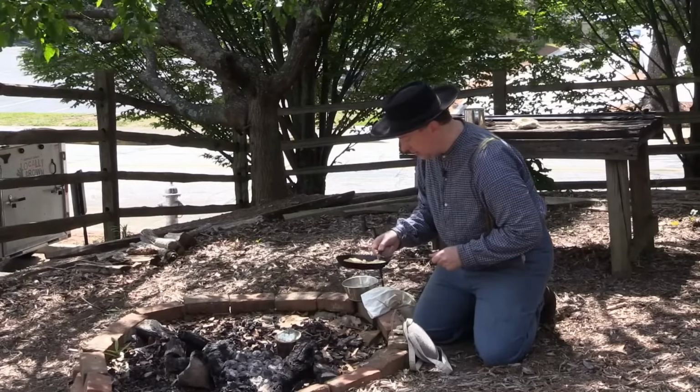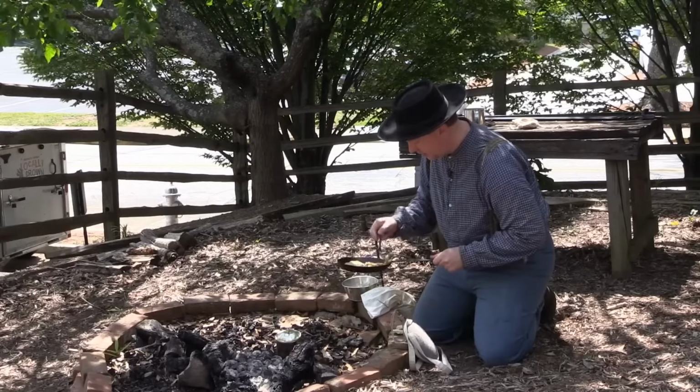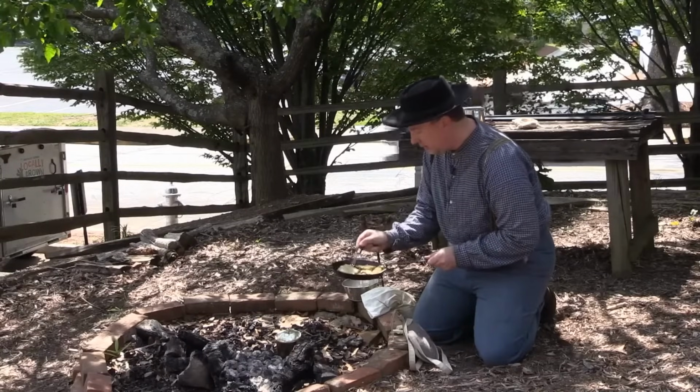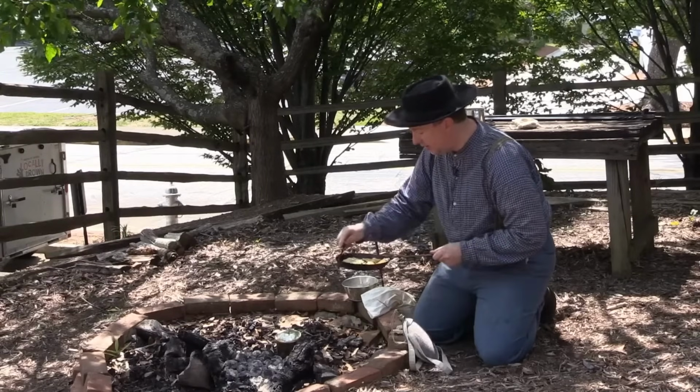So I'm going to see if I can get these flipped. Not. Civil War spatula. Yeah, exactly, a Civil War spatula.